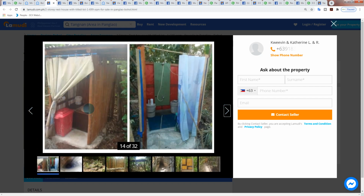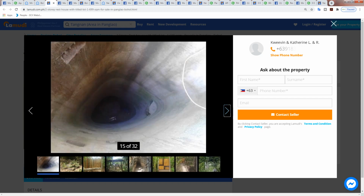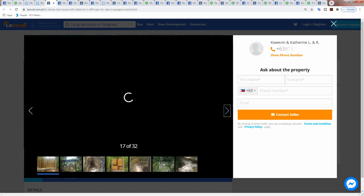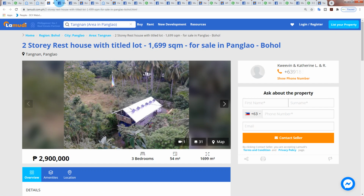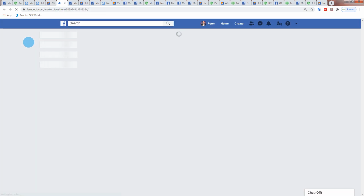Even a bit of an outhouse. It looks like there's an outhouse and shower outdoors as well. Funky little property. At 2.9 mil. What a bloody bargain.